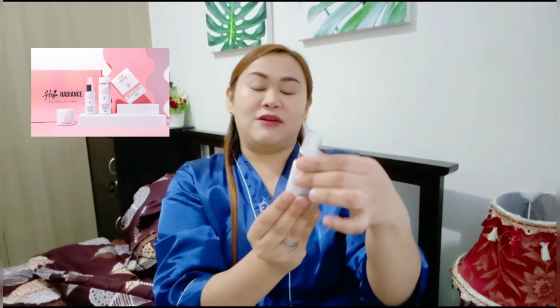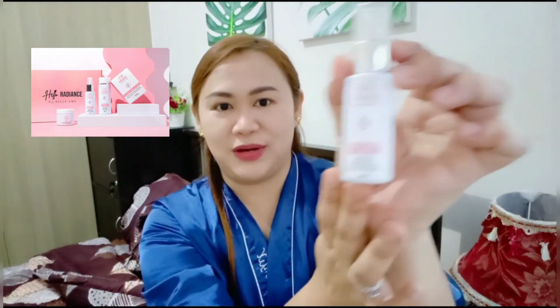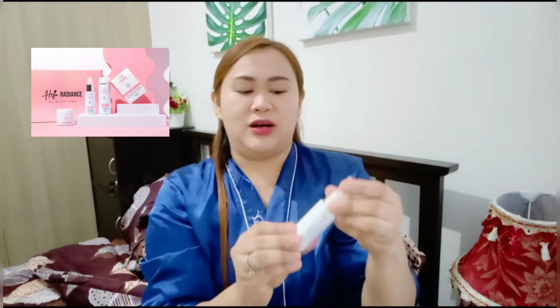The last one that you will put is the revitalizing serum. So, ayan siya, mga mommies. This is the last one. The serum is very important to give our face a glowing and bright skin. Again, put some little amount of serum. Ang bango niya, mga mommies, no? I will put some serum on my face. As you can see, put some serum.